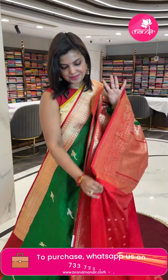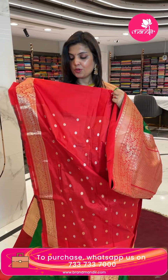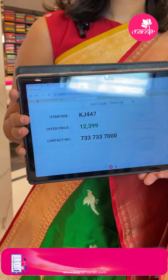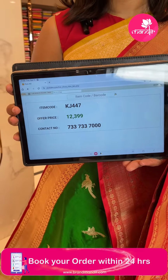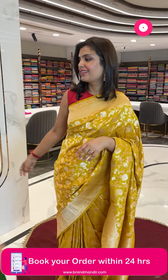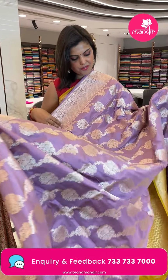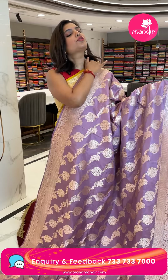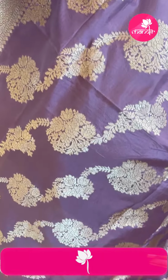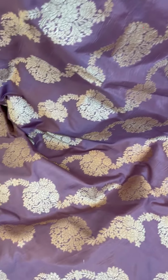And blouse is in right plain sleeve with florals and silver and gold zari on the blouse. The code is KJ447, offer price is 12,399. Very reasonable prices. It's such a beautiful sari, Sandy. We have another lovely color which is in a nice mauve shade, mauveish lavender. Beautiful color again. Another pastel. So this is in champagne gold zari. And we have cross lines here, florals.